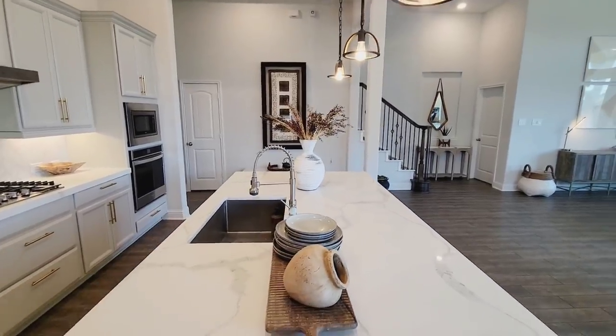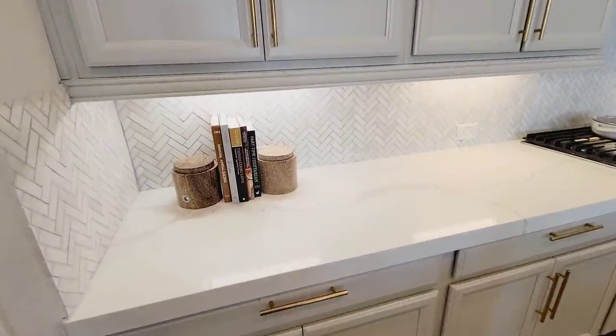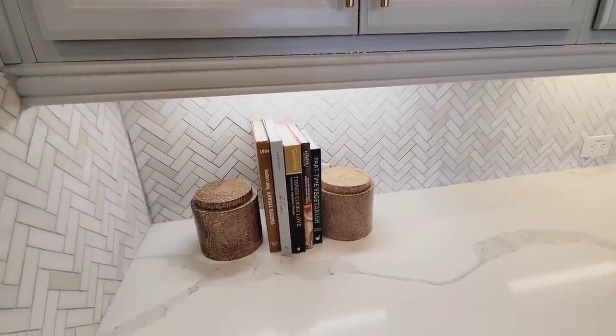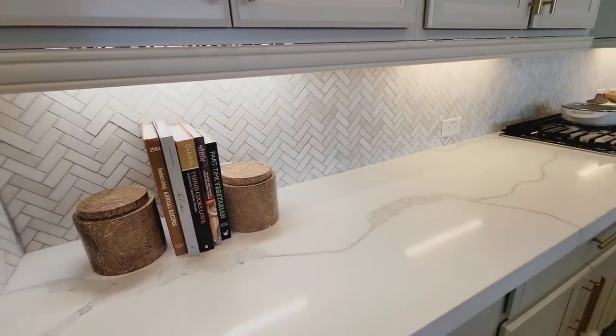So you can see this is how it's coming along. And then I got these canisters here. Sorry, should be turned around. I got these canisters here from Homegoods, and these are my books here. Part-time vegetarian, that's a really good book if you're trying to be a vegetarian.